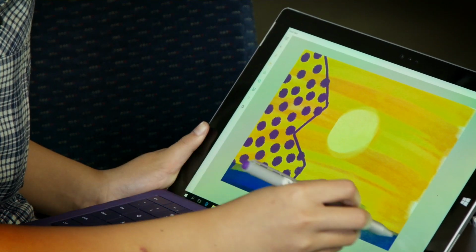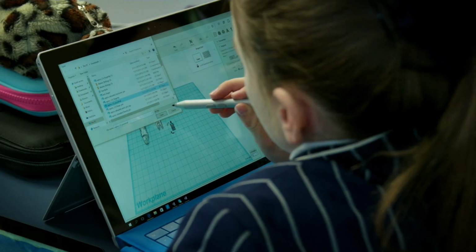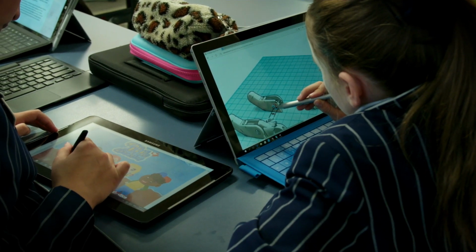The range of activities they're using them for is quite outstanding. From being able to sketch cover designs of the stories they're writing through to some of the 3D mock-ups they're making for printing on an artificial hand, which is one of the projects they're working on, through to some of the story writing and creative story writing they're doing is really interesting too.